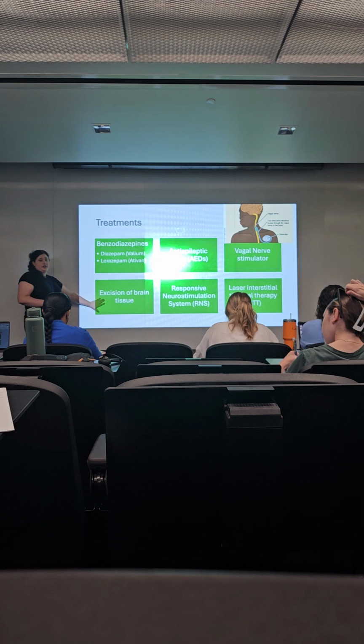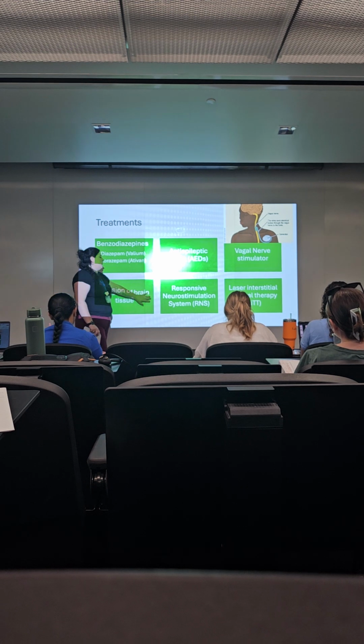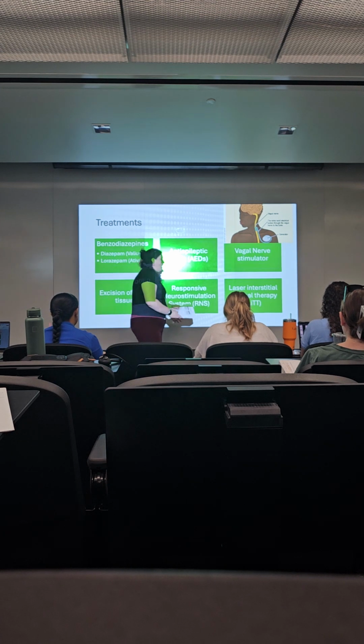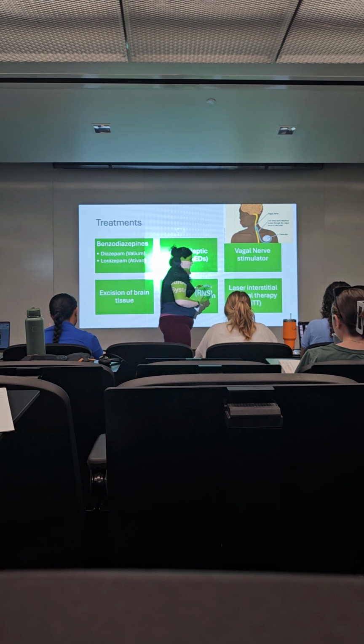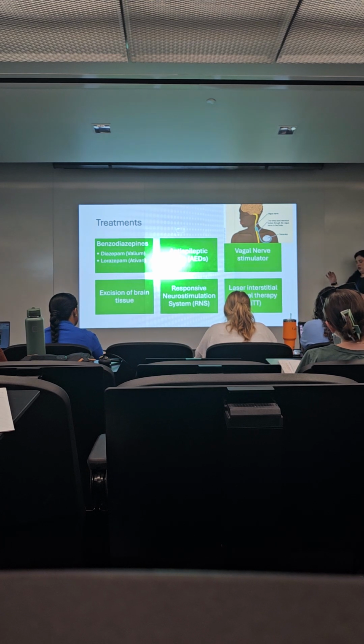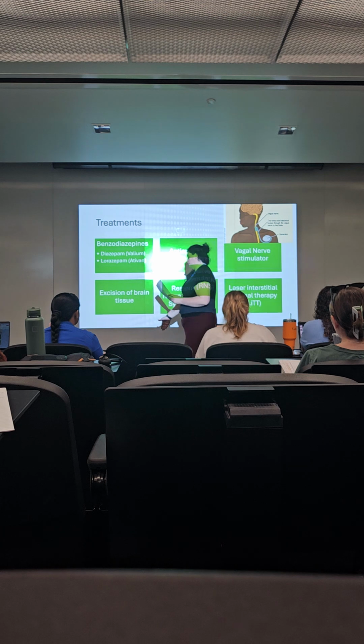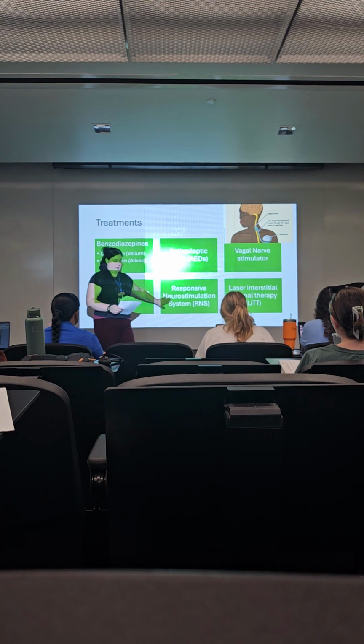We can excise the brain tissue. Remember, I said we can cut the corpus callosum, or maybe there's a diseased portion of the brain that's causing the seizures, and we can just take it out. We can do something called a responsive neurostimulation system. It's an implanted device that delivers stimulation to the location where the seizure actually starts. It interrupts the brain waves, so it interrupts the seizure while it's happening.